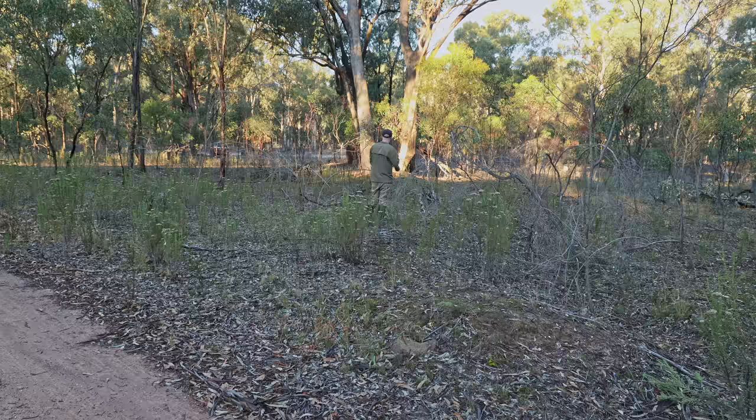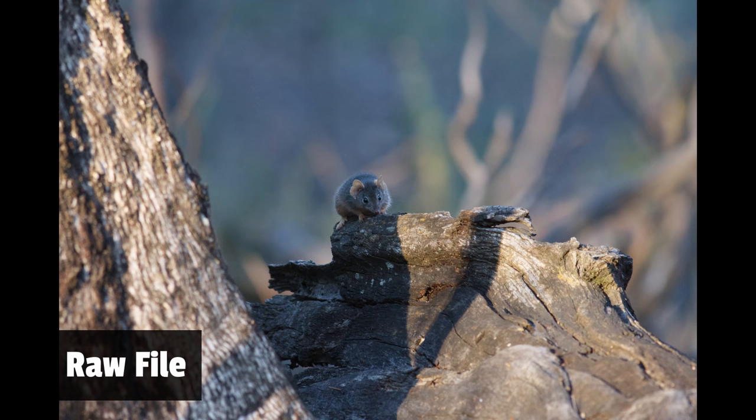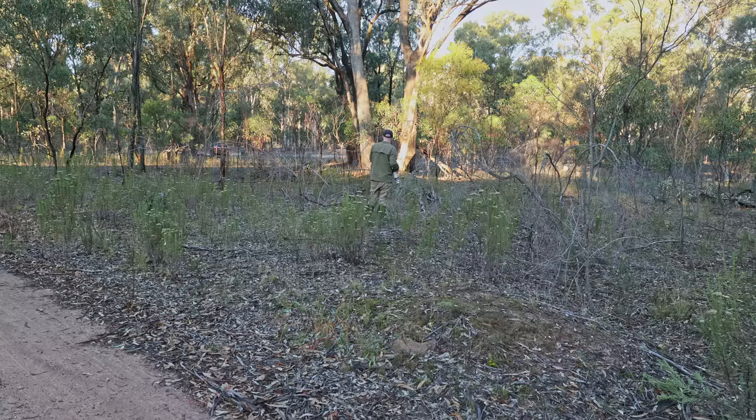Oh, look, the little yellow-footed Antechinus has come out. Oh, what a cute little guy. He came out onto the log and he's going, what the heck, who is this? Oh, that was pretty cool.